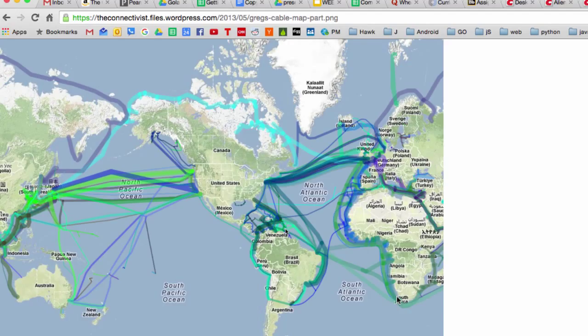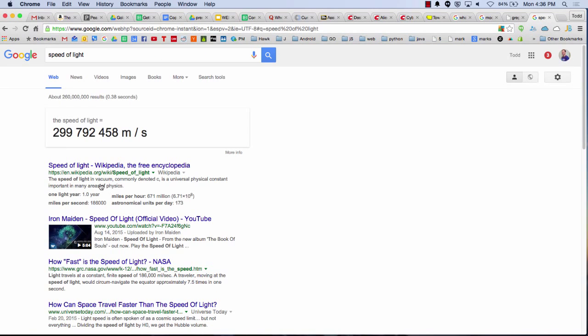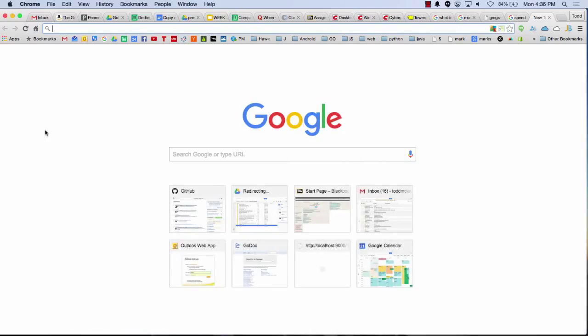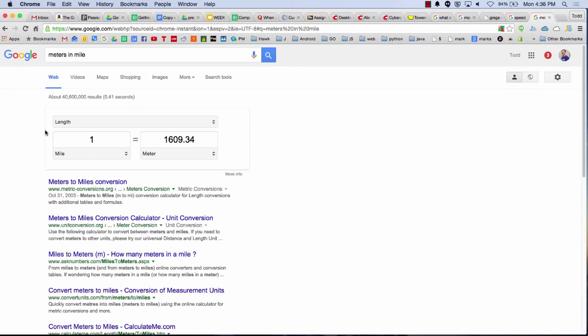Faster than that, because it's moving at the speed of light. Whoa. What's the speed of light? There's the speed of light, in meters a second. And so let's say meters in a mile. There's about 16 meters in a mile. Whatever. So let's say there's about 33,000 miles around the world, so there's that many meters around the world.